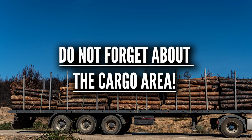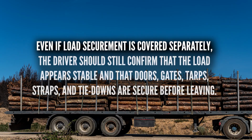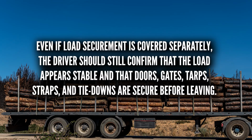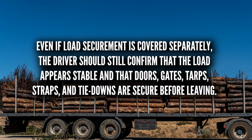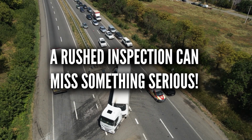Do not forget about the cargo area. Even if load securement is covered separately, the driver should still confirm that the load appears stable and that the doors, gates, tarps, straps, and tie downs are secure before leaving. A rushed inspection can miss something serious.